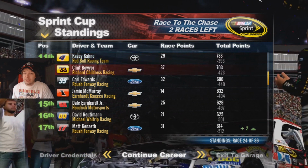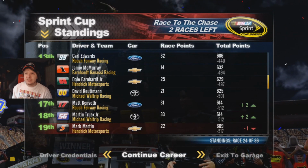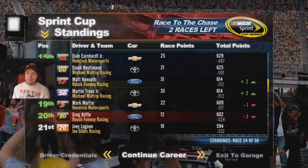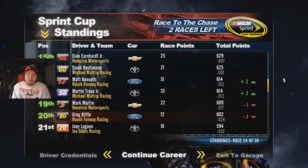So as of right now, Truex is going to be in by, let's see, about 12. No, he's still good. About 20 points to the good of being above 21st. So he's good for now.